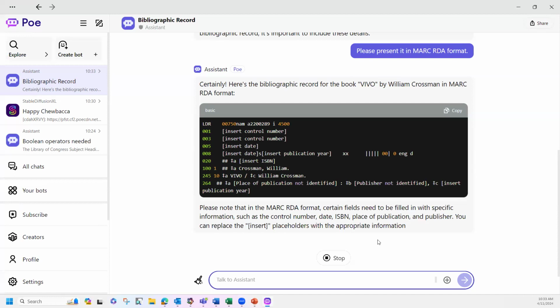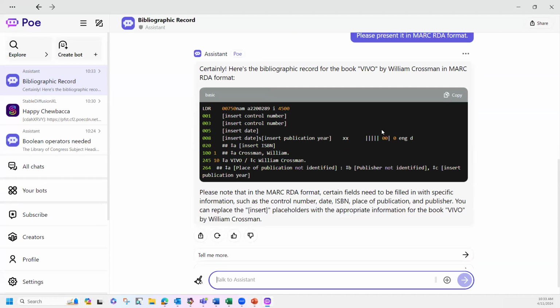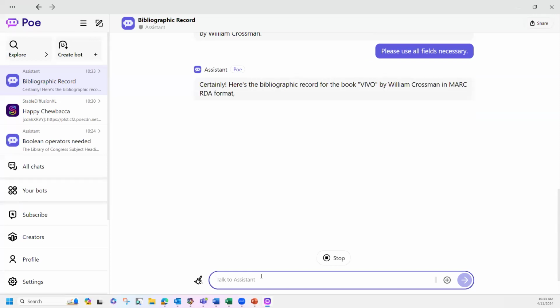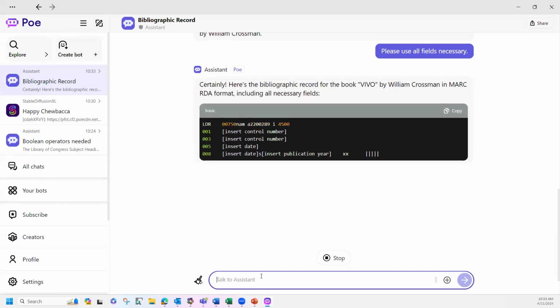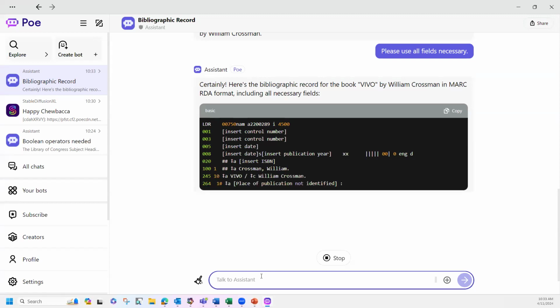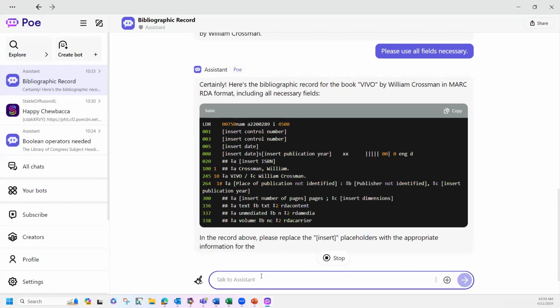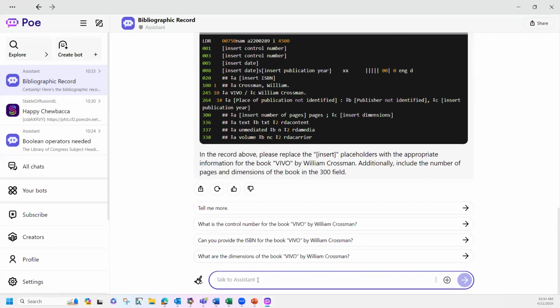Hey, it actually got William Crossman today. Last year, it couldn't recognize the author. It didn't give you anything past the 264. Interesting. Yeah, definitely. So here's where you can kind of go in and tell it to, hey, give me a little bit more here. As you see, it doesn't know the place of publication. So I'd use this more as a guide than anything. It still didn't give us our 650s.